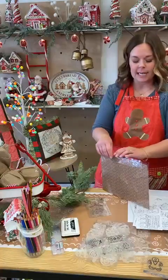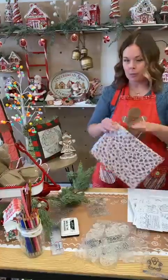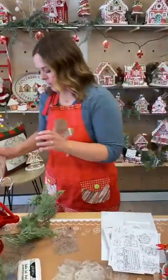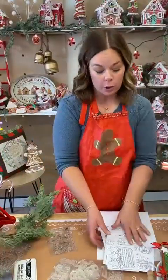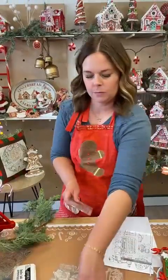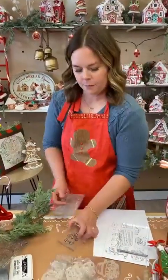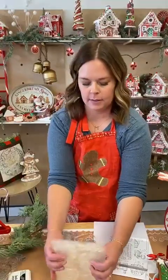Okay, so the shipping date on those is going to be mid-November. If they come sooner, we'll ship them sooner. But that's our date on that. Oh. So you're pre-ordering. Okay. Let's see here. Are the stamps the same on both sites? Yes. They are the same.